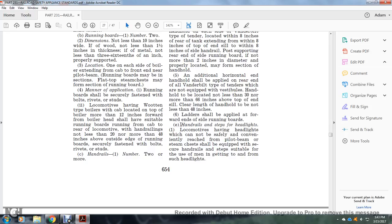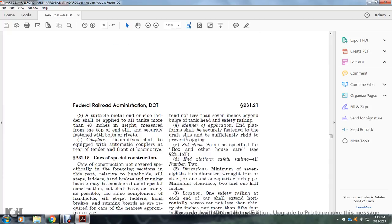Handrails and steps and headlights. Locomotives having headlights which cannot be conveniently reached from the pilot beam or steam chest shall be equipped with securely fastened handrails suitable for the use of men getting to and from such headlights. 2. Suitable metal side steps with a ladder shall be applied to all tanks more than 40 inches in height, measured to the top of the end sill, securely fastened with bolts and rivets.